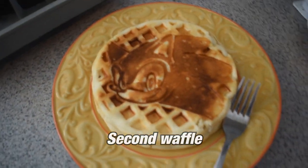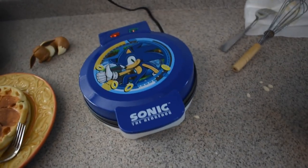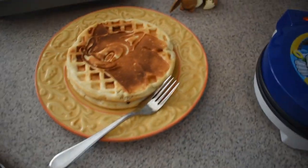It's a little better than the last one. Arguably a little the same, but I think the eye isn't messed up as much. And yeah, we got some more to make, only a couple more, but we're gonna try them in a second and let you guys know.